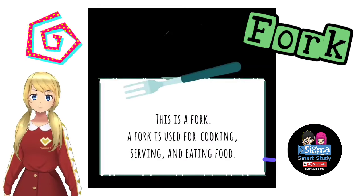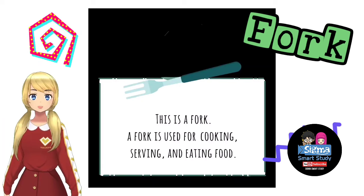This is a fork. A fork is used for cooking, serving, and eating food.